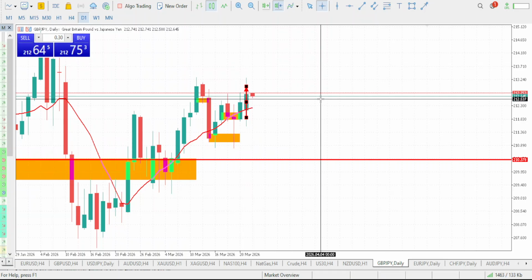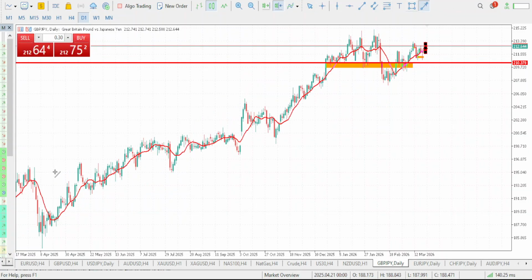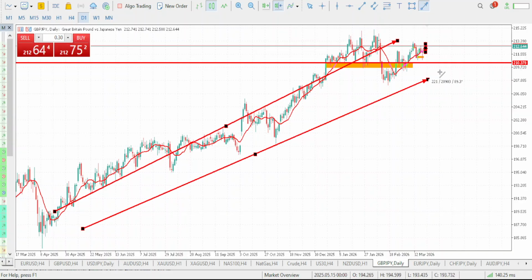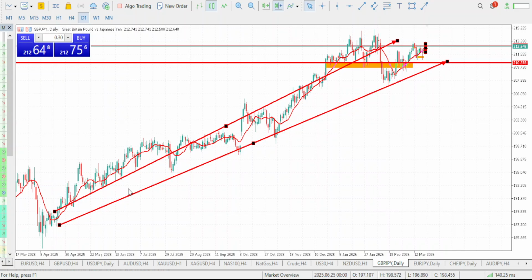Now back to our analysis on GBP. You can clearly see it right here that we are in an uptrend. This is our overall trend. Remember, before you take a trade, you need to know what the overall trend is. And as you can see, the overall trend is an uptrend move. So we are very much clearly trending to the upside.